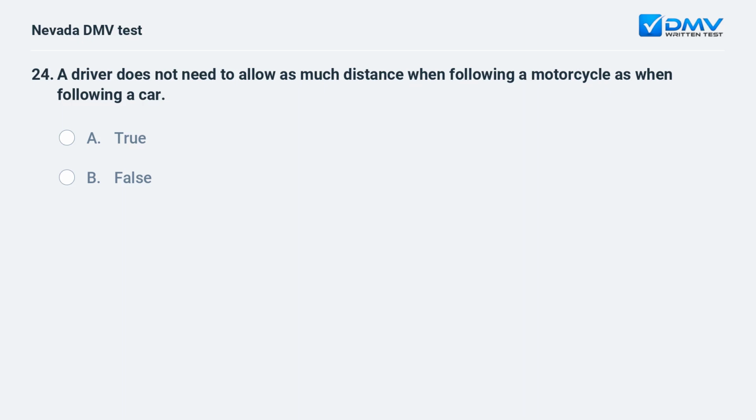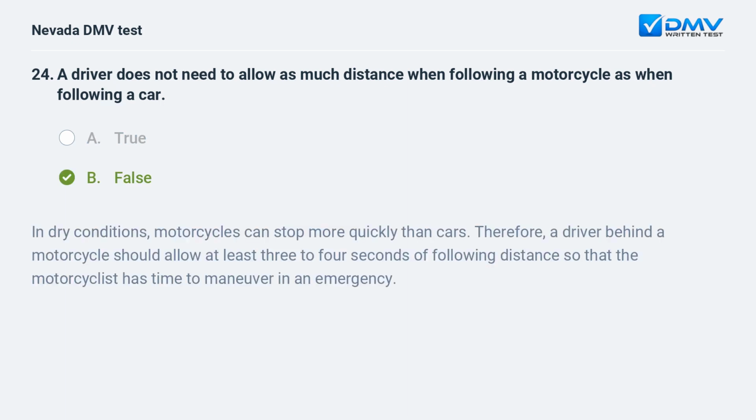A driver does not need to allow as much distance when following a motorcycle as when following a car. A. True. B. False. B. False. In dry conditions, motorcycles can stop more quickly than cars. Therefore, a driver behind a motorcycle should allow at least 3 to 4 seconds of following distance so that the motorcyclist has time to maneuver in an emergency.